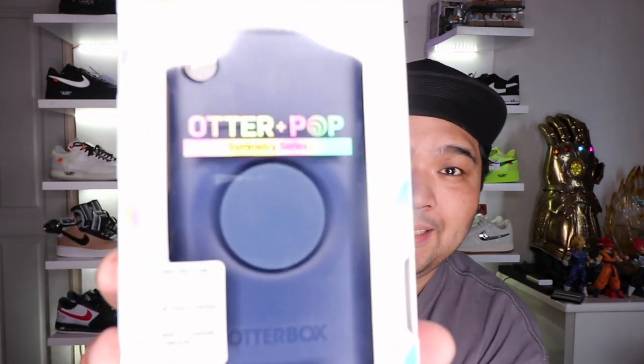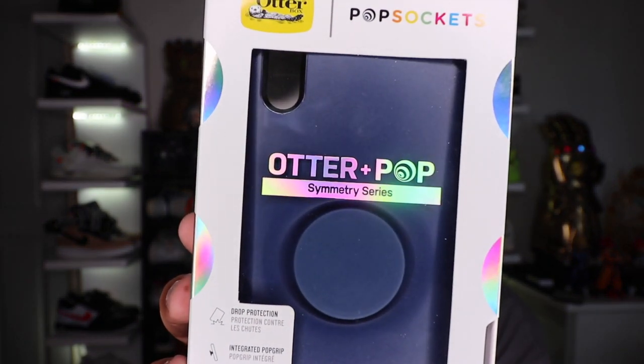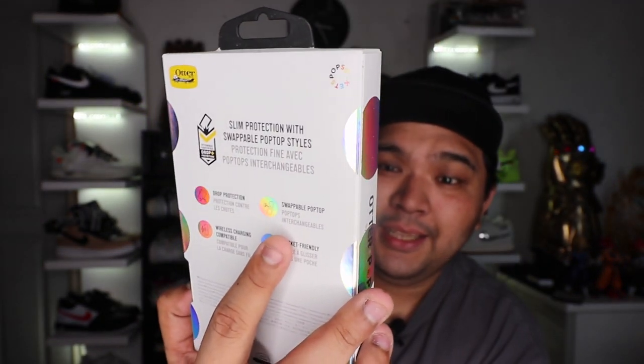Next, we have the Otterbox Pop Symmetry Series for the iPhone XS Max. So the pop part is that circle at the back of the case. I think it's meant there so that, I don't know, what does it do? It's an integrated pop grip. So maybe while you're holding it, I don't know if that's how you use it.